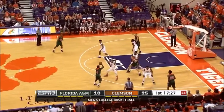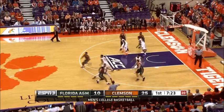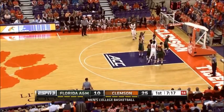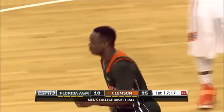Foster gives it off, gets it right back. Sticky man-to-man by the Tigers. Blossom Game along the baseline will force a turnover. Traveling call against Jerron Foster. Well, for Coach Samuels, you'd like to look down your bench and see if you can find a spark, but there's just not one there.